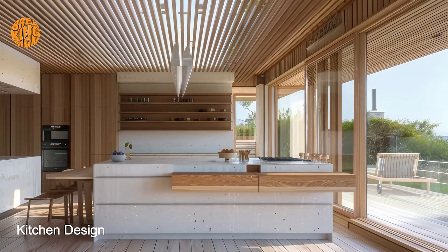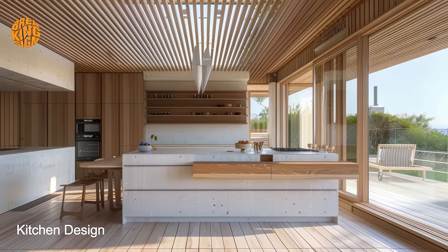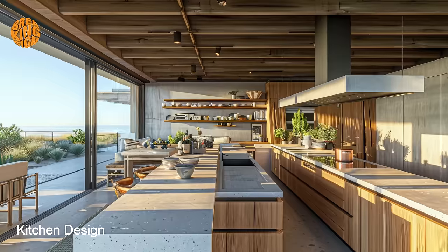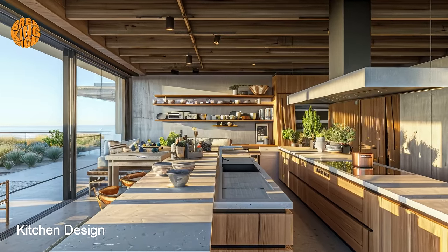Thoughtful details such as open shelving, hanging racks, and multipurpose islands further optimize the space, allowing for effortless organization and easy access to essential tools and ingredients.